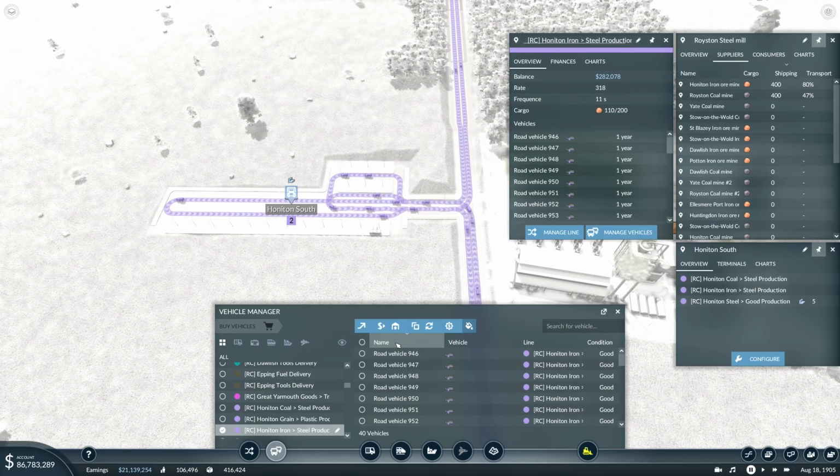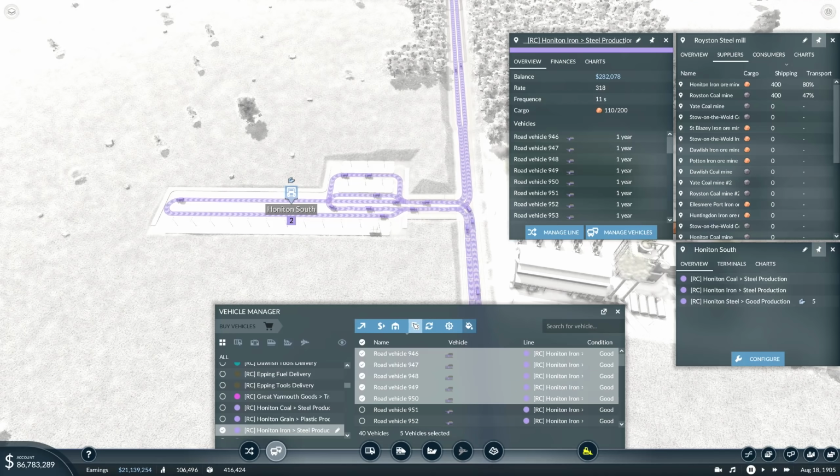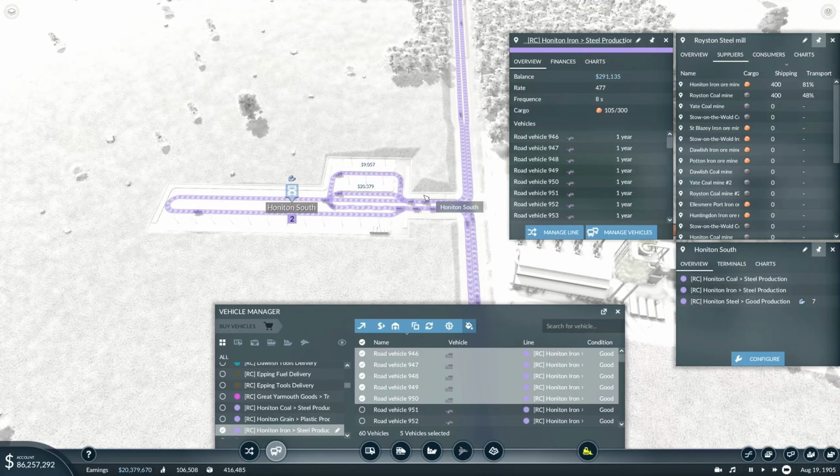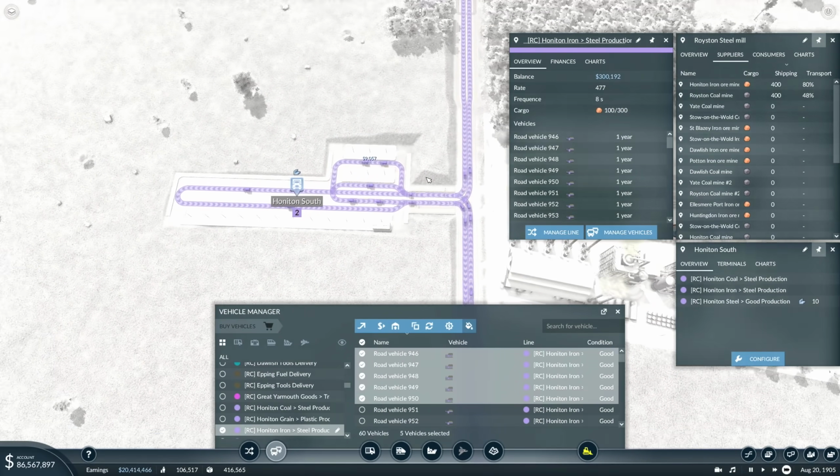And then for the iron mine, I look at that and I think, hold on a minute. It has 40 vehicles. Do I need 60? What do I need for this? I'm going to go up to 60 vehicles for this guy, I guess. We can afford it. We have almost $100 million. So we'll see how that goes. We'll see if that works out.